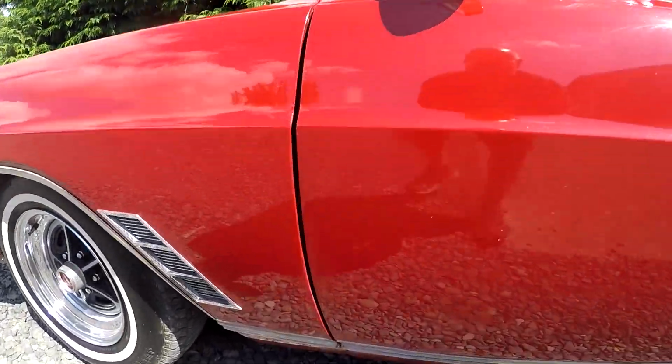If you look here at the bottom of the fender, you can see here a little tiny indention.